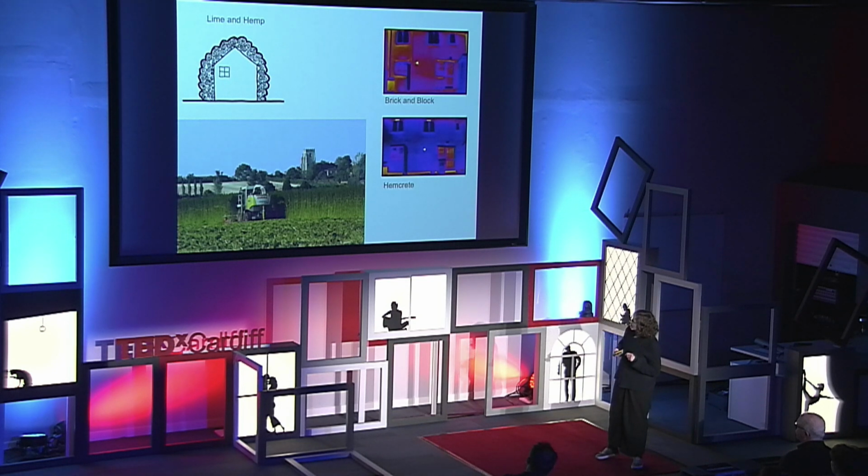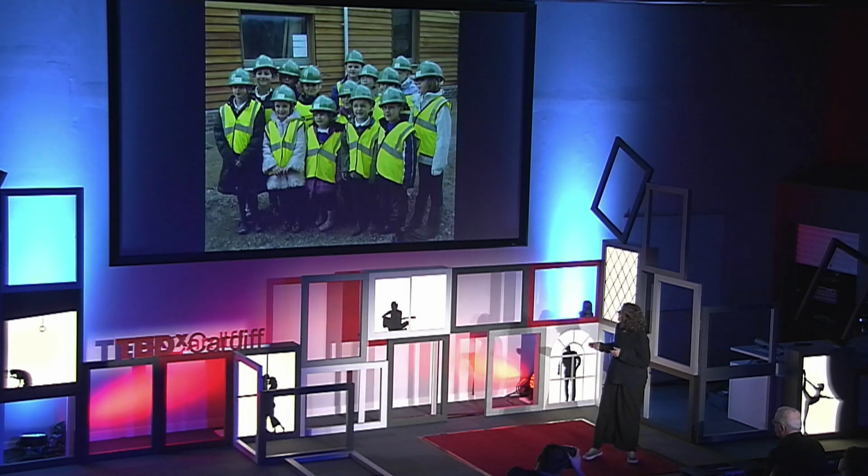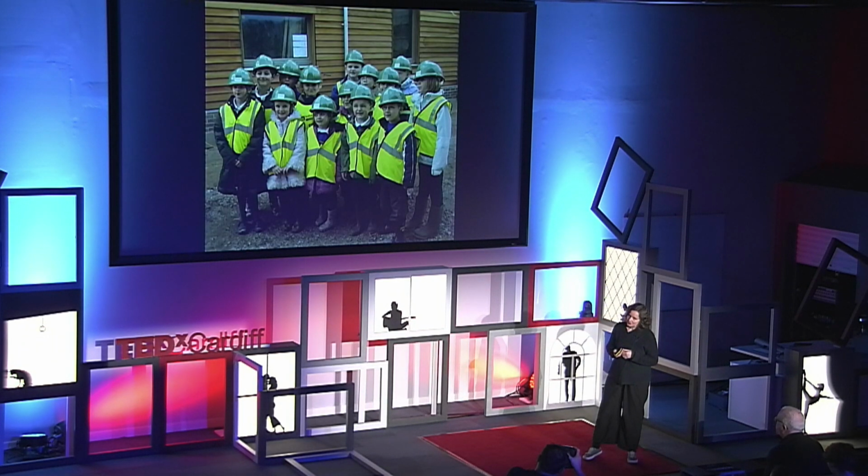So you can see it being harvested. It was harvested locally, and it's hemp, effectively, mixed with a small amount of cementitious material to make an insulating block, and on the right you can see the differences in the kind of heat loss between the two. We work with a local community.